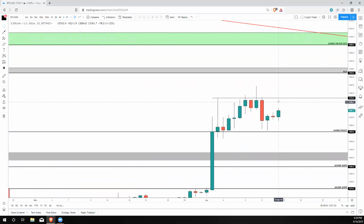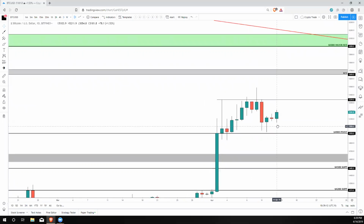We had this prior swing high labeled here. We had one touch rejection, two touch. The third test was the rejection that we did have. So it made a lot of sense to see that.